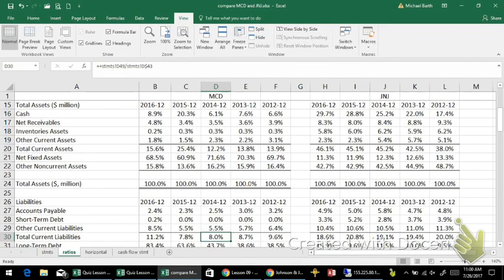In this video, we'll compare and contrast the common size balance sheet for McDonald's, stock symbol MCD, and Johnson & Johnson, stock symbol JNJ, over the period 2012 to 2016. A common size balance sheet takes all the values in a balance sheet and divides them by total assets. So all these numbers here are a percent of total assets.